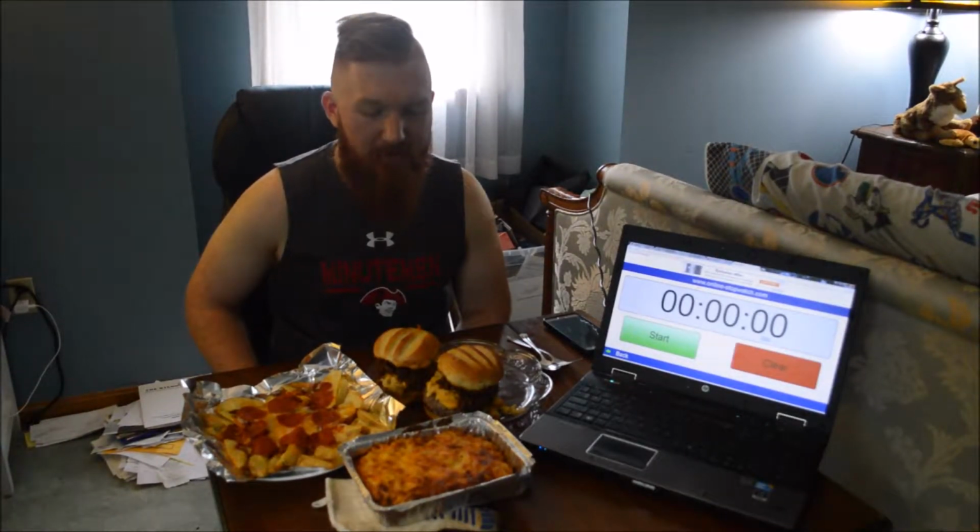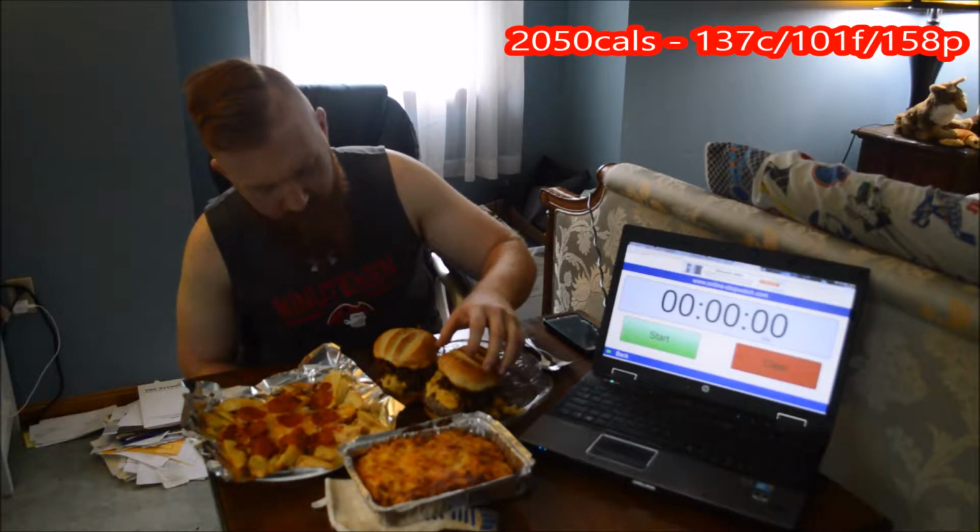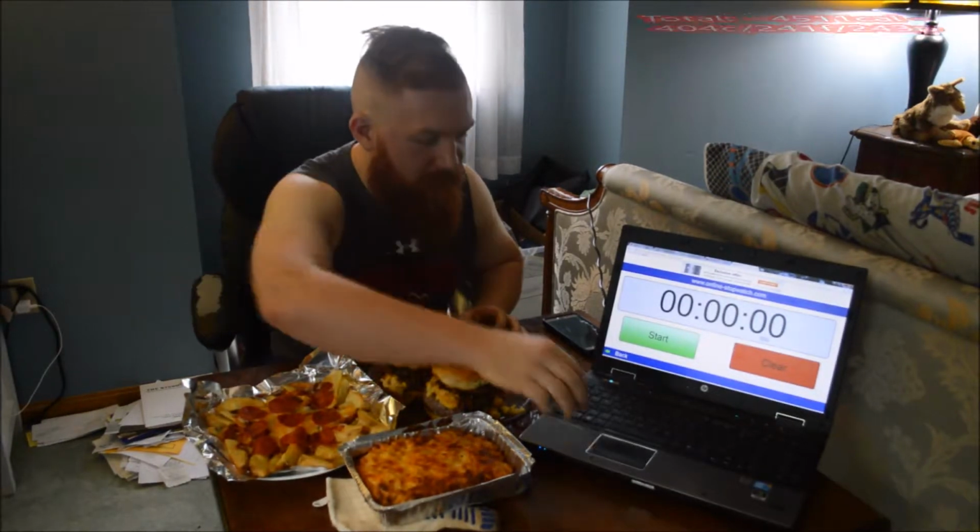In front of me, I have one of my prizes from winning the Boston Massacre Food Challenge, a burger box for two, but I'm going to eat it as one. So we have two burgers with mac and cheese, pulled pork, an onion ring, and some barbecue sauce, some pizza fries, and some buffalo chicken mac and cheese. And all of this comes out to about 6 pounds of food, so I'm going to see how fast I can eat it. Let's go.